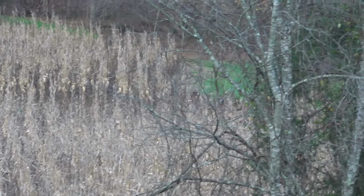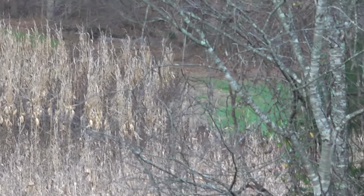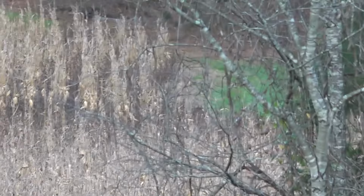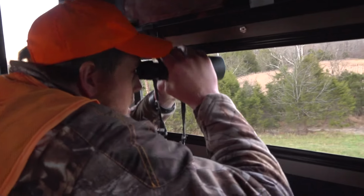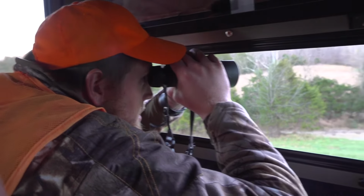I don't know what to do. Whatever, dude. If they ain't gonna work this way, we can try to make a move. He's facing the other way. I know, but if she could come down this road. I know. Unbelievable, dude. He's walking that way. He's going that way. Wrong stand again.